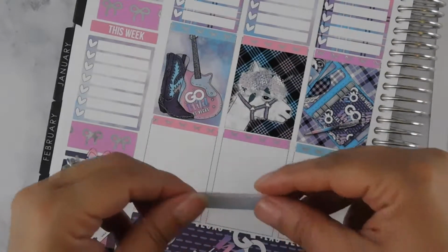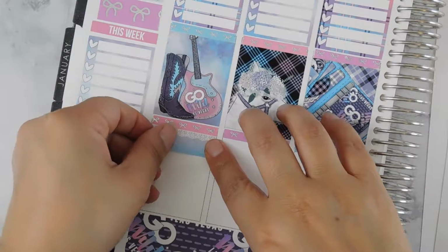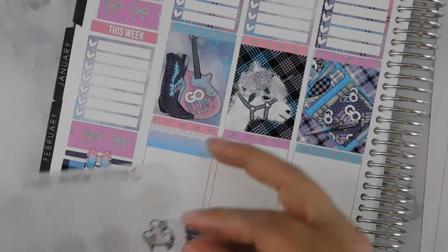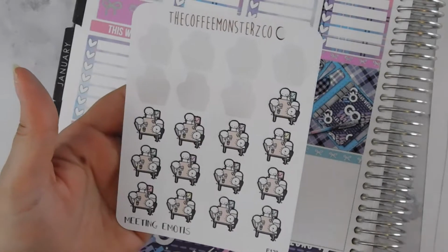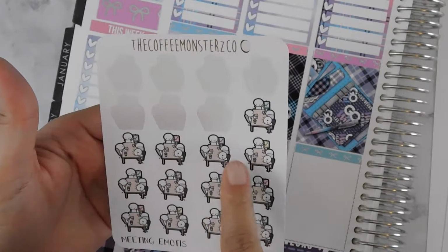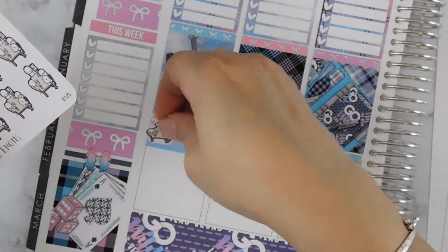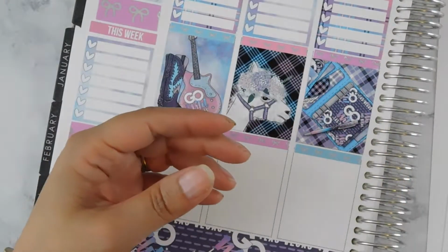So we have a meeting after school, one of our very last ones. Well, we have a couple more after this, but we have a meeting after school. So I have these little stickers from the Coffee Monsterz Co. and these little meeting emojis. And really I can use any of them, like the different colors are right here. And this one works just fine. So that will mark the meeting.